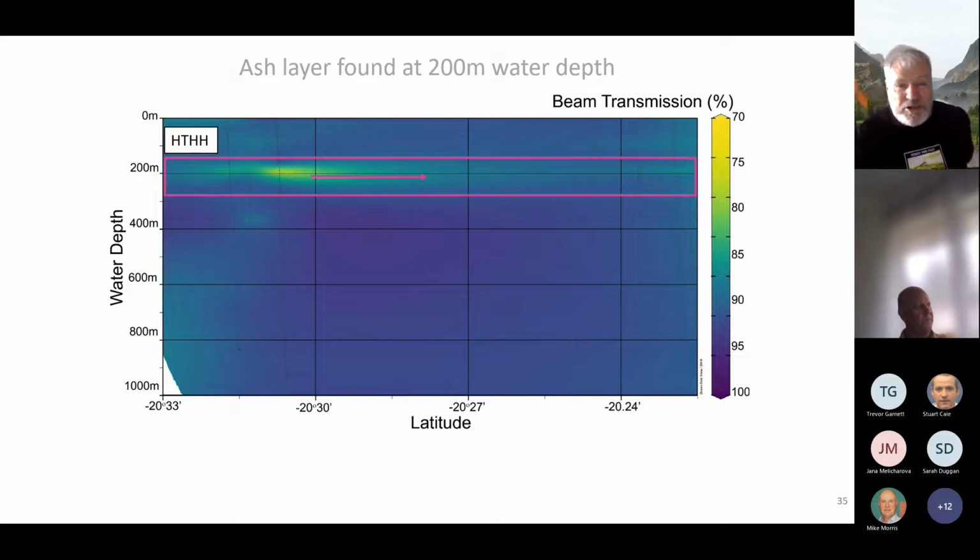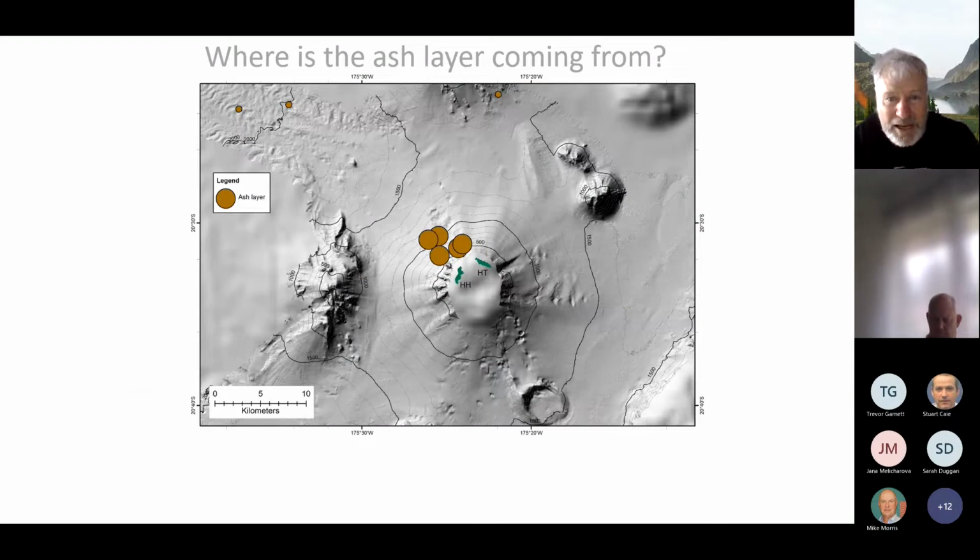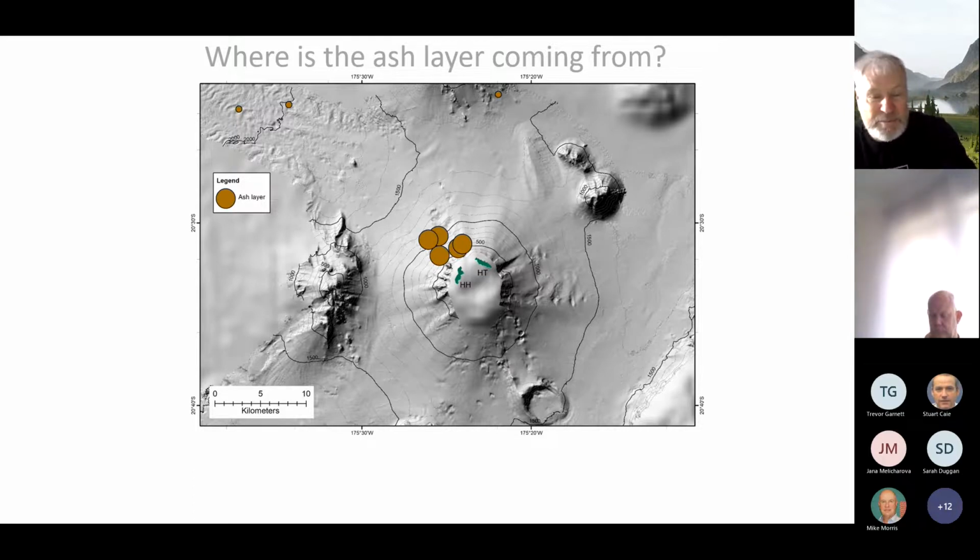And on this map, because it's latitude on the x-axis, close to the Hunga Tonga summit itself is where the layer is densest. As we progress away from the volcano, whatever this glass is decreases in density. And if we plot where we see this ash layer on a map, these brown dots indicate where we saw it. It's not all the sampling, but you can see this ash layer is thickest to the northeast of the volcano, especially very close to the summit, with some minor occurrences as we move further away.